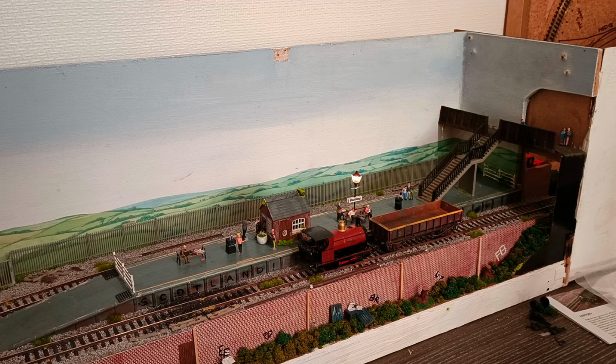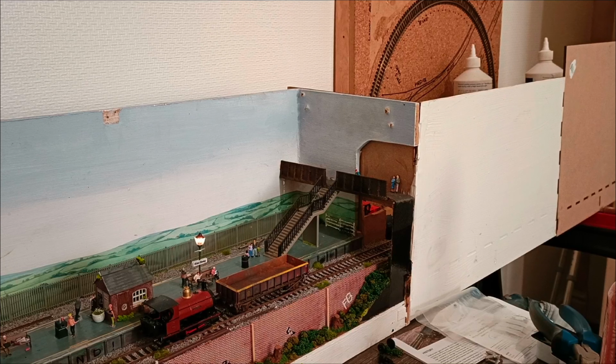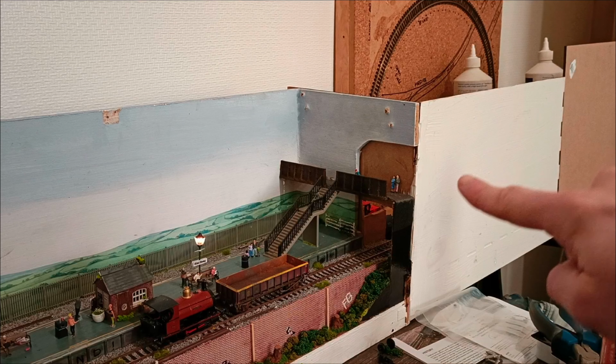So the layout basically seems done and ready to go for its first show. So why am I not taking it to its first show yet? That's because this layout has more potential than I originally realised. And I also did a terrible job building the fiddle yards, so they need to come off. So when I built this layout, I immediately attached this fiddle yard.